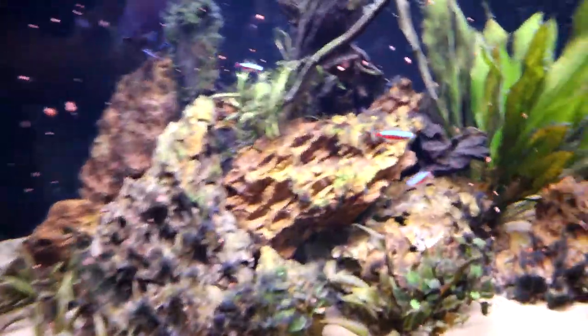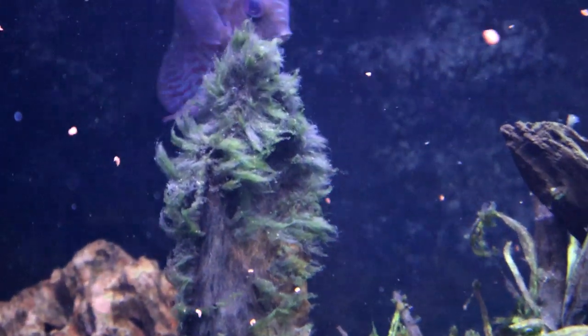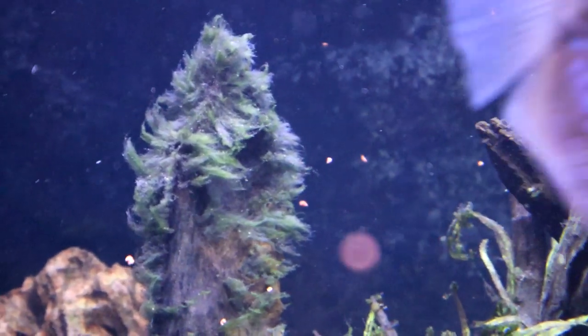The discus themselves, doing fine. Got a little bit of an algae issue still going on here. If we look on this piece of wood for instance, that's the kind of thing I've been calling green beard algae. It's kind of sort of a hair algae, but it's not black beard, it's green.